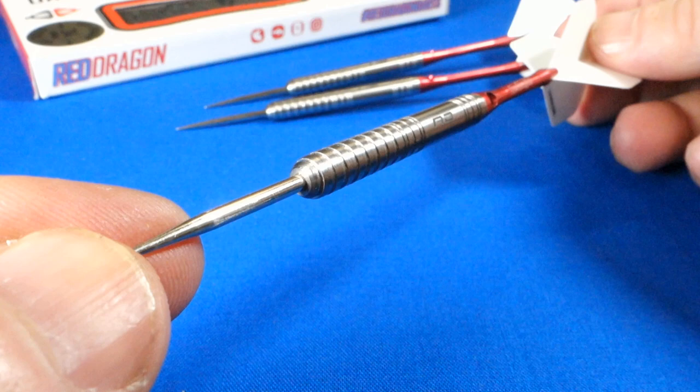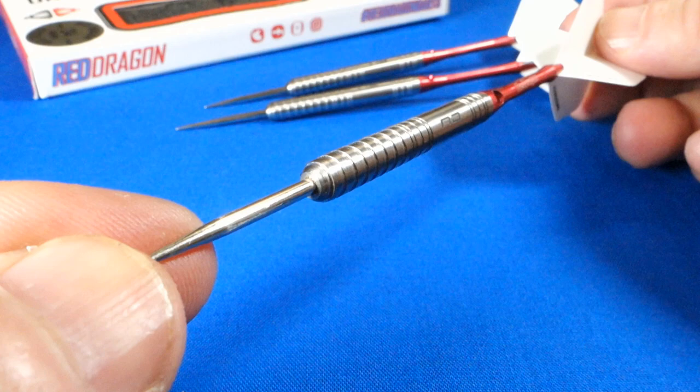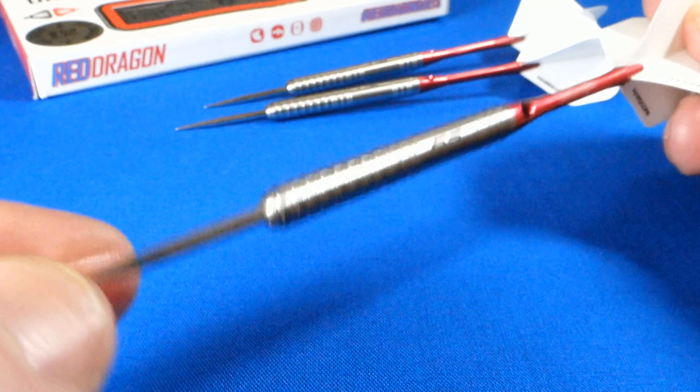I mean, if I was to use these darts for my match darts, I would repoint them probably with a Trident, Red Dragon Trident point. You could use a Target Storm point or anything to eliminate that lip.